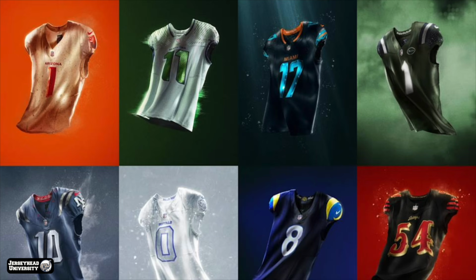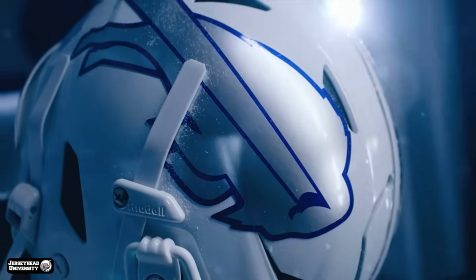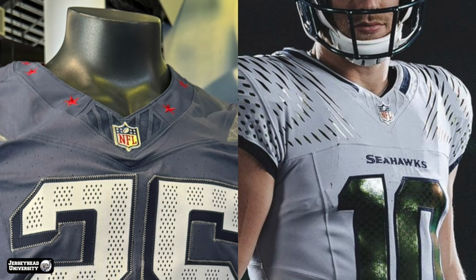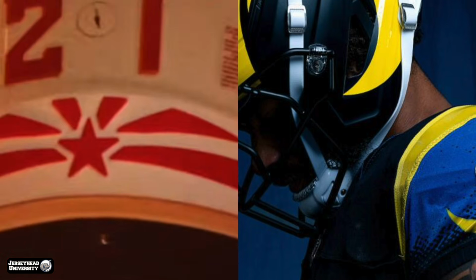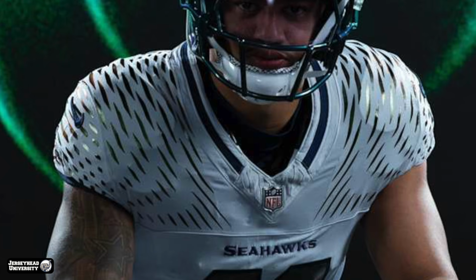On the whole, I am really happy with these. The Bills' icy white is so damn clean. The Patriots and Seahawks are utilizing the Vapor Fuse template in ways we haven't seen before. And teams like the Cardinals and Rams are really embracing the themes of their respective geographies. While there are some small misses here and there, this first wave of NFL rivalry uniforms is a solid pass for me.